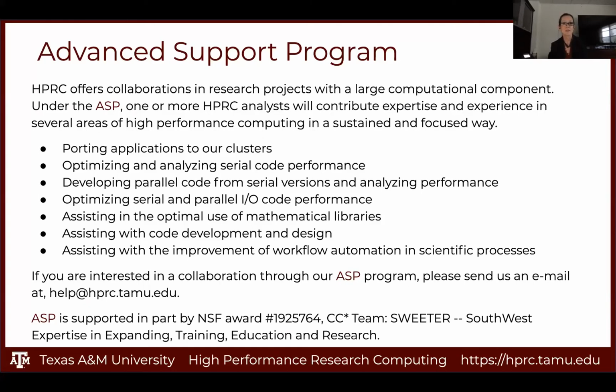I want to highlight our advanced support program. This is where people become very important, right? So if you are starting a research project and you need some more advanced assistance, we have, as part of the enablement group, researchers with expertise in many different disciplines that can provide a higher level of support and provide time to really collaborate with you and/or improve the workflow that you are utilizing on the system. So if you have an interest in the advanced support program, please email us at help@hprc.tamid.edu, and we can provide guidance and support in that area.